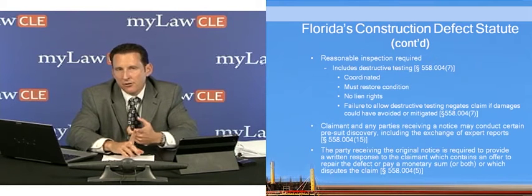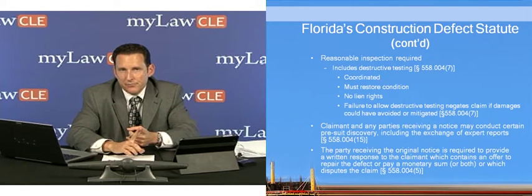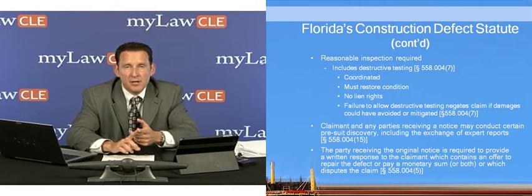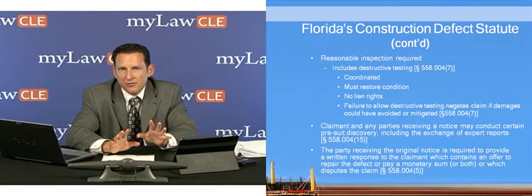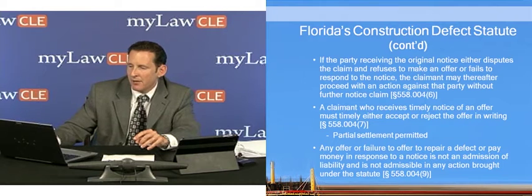So the contractor can either say, and it could be the subcontractor, whoever gets the notice, I'm either going to repair this, and it won't cost you a thing. I'll do it at my expense. Or I'm going to offer you a sum of money because I don't really want to come back on your property. I'd rather pay you a sum of money, or it could be a combination of both. Or the party receiving the notice can just say, I've gotten your notice, thanks but no thanks. I'm disputing I have any liability whatsoever, and I'm not intending to pay you any money or make any repairs.